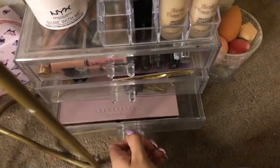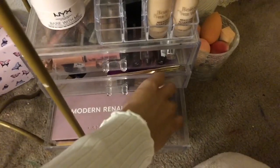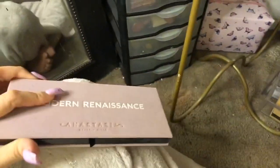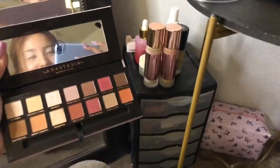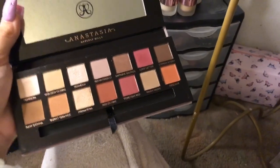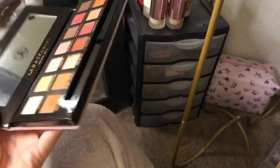In the next drawer, I have my 2 Anastasia palettes, and this first one is just the Modern Renaissance. I'm sure everybody has heard and known of what this looks like, so let me just open it really fast. So of course, it still has the little cover on it because I love just keeping them kind of safe and, you know, the way that it looks.